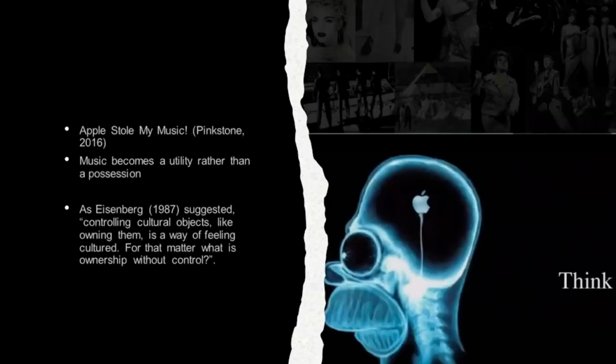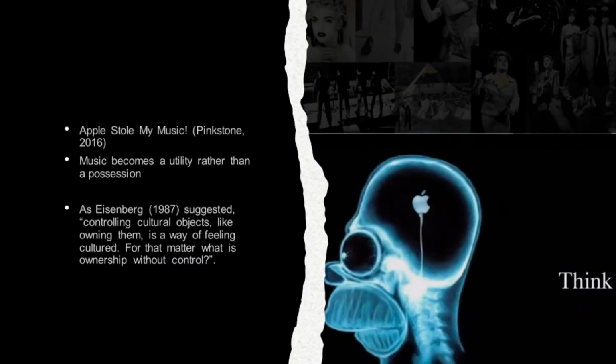On the next slide, there was a very famous blog post that went viral in 2016, about a person whose entire hard drive was erased remotely by Apple. Apple thought that there was piracy on the hard drive, but actually it was just files of music that he had created himself in Logic, his own compositions.